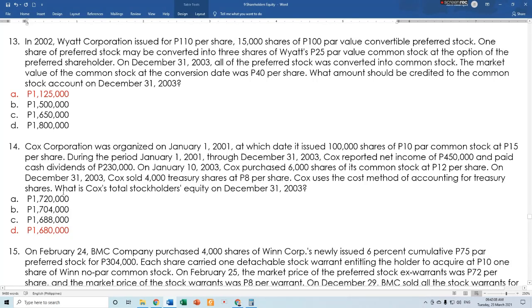So ano naman to? Nag-issue daw for 110 per share, 15,000 shares of par value convertible preferred stock. One share of preferred stock may be converted into 3 shares of 25 par value common stock at the option of the preferred shareholder. On December, all of the preferred stock was converted into common stock. The market value of the common stock at the conversion date was 40 per share. What amount should be credited to common stock account on December 31?